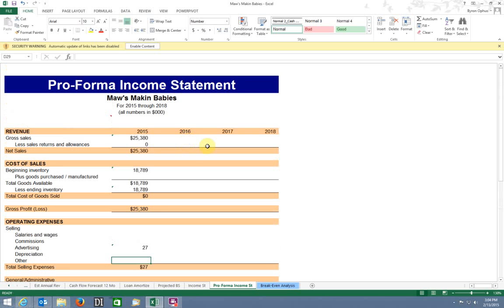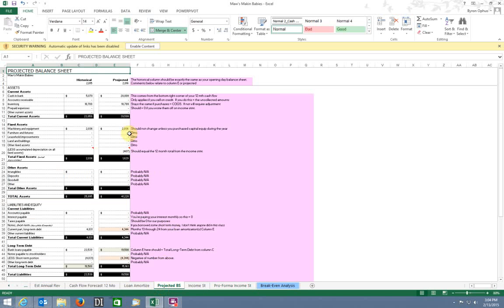Let's take a look at your pro forma income statement. I think we agreed that you should be okay through your two-year projected balance sheet. So we need to get that pro forma income statement, and then you'll do... I don't know if you have it on here yet, but you were going to extend out your projected balance sheet a little bit too.